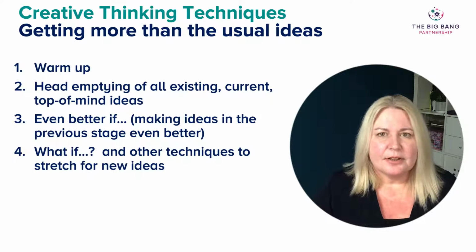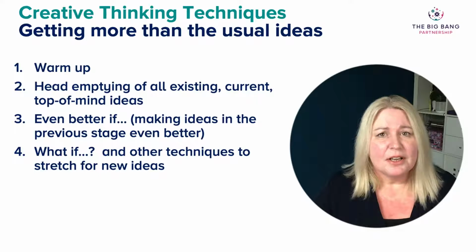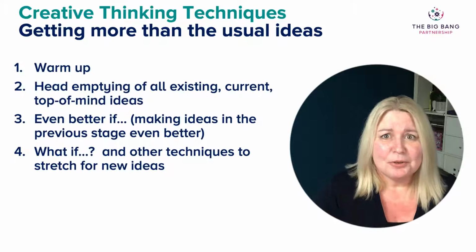So that's another step. And then after that step, you can go into what if scenarios and a lot more original and inventive thinking to stretch for new ideas. And again, these techniques will help you to do that.